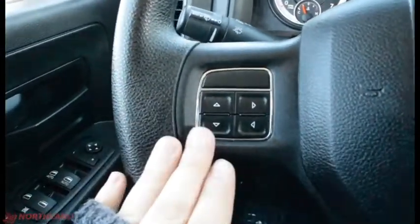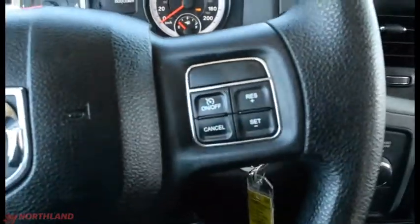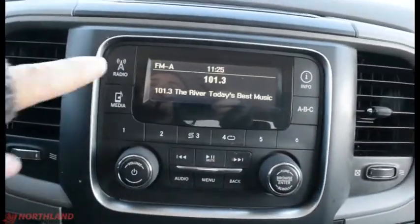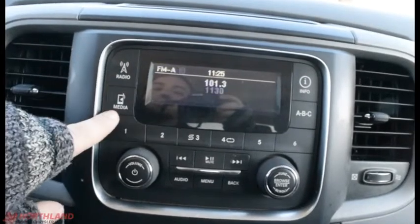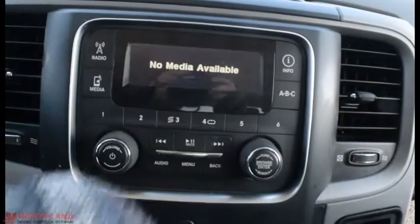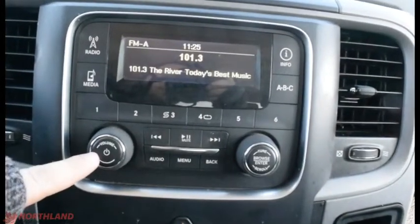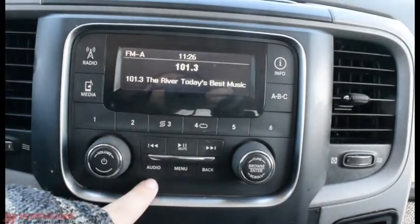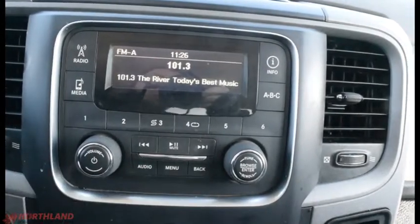Now that it is controlled from right here with your horn in the center and cruise control options right there, and your gear shift is right there. In the center we do have our radio, so we do have our AM, FM, and Sirius XM all in there, as well as our media tab. Presets down here, info, ABC, volume up and down with your power, your skips, as well as your mute, audio, menu, back button, tuner and browser over there.